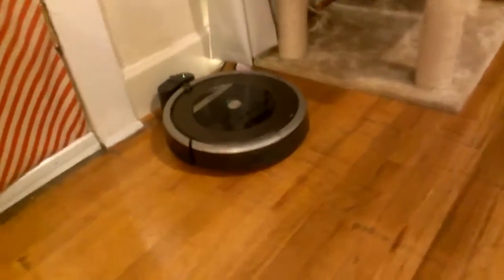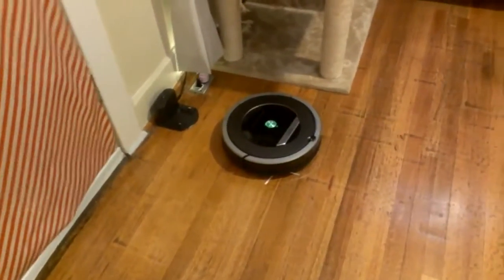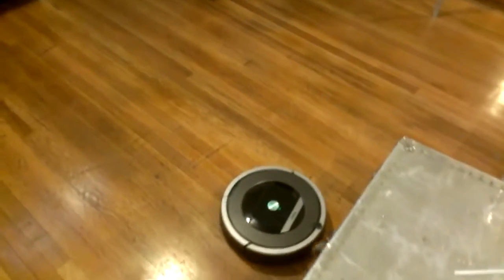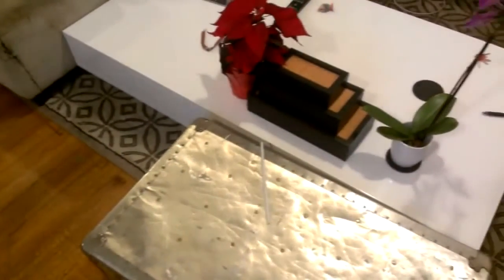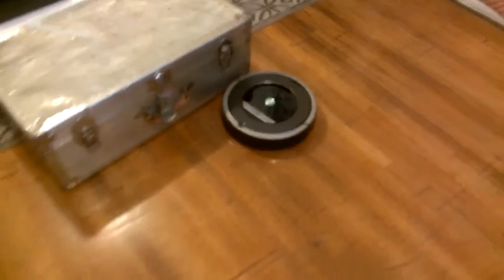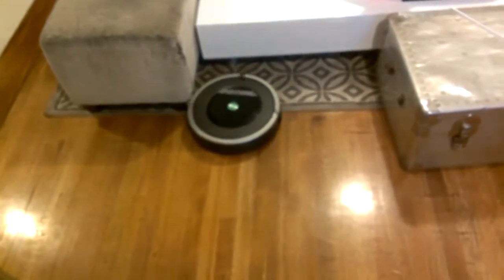And here we go. We're going to run this thing and see what it does. Well, there you go. Went right under the coffee table. And out the other side. All right. All right, that's kind of cool, doing the back and forth.